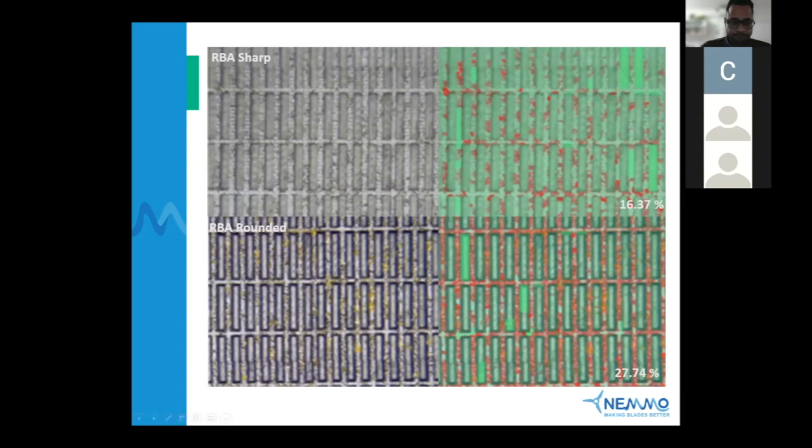On the bottom microtexture here, with the rounded edges, a lot more cells can be seen clustering. Potentially, the rounded features on this microtexture are aiding in the adhesion of cells, providing more contact points for the cells to attach.